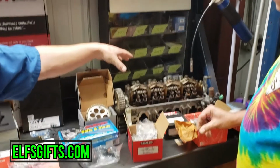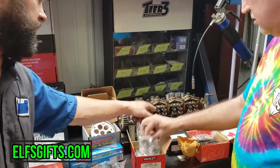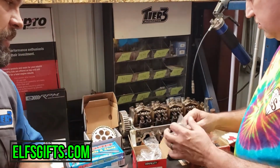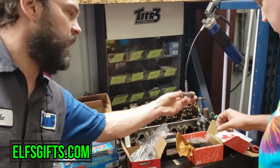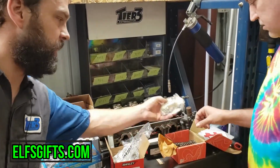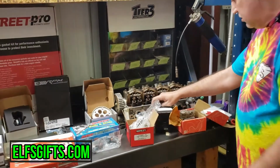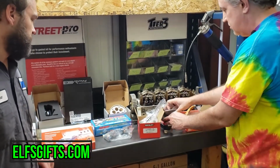Obviously, it's 100% OEM and whole right now, but we have larger valves on the intake and exhaust side that will assist with the turbocharged application. Stainless steel valves, higher tension valve springs with the respective keepers for them. That'll all just be part of the head building process.